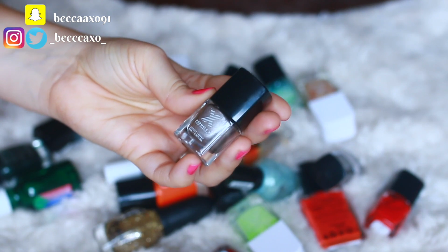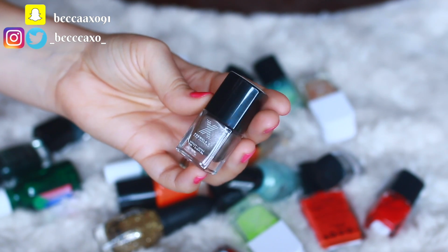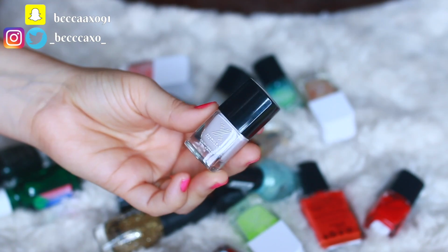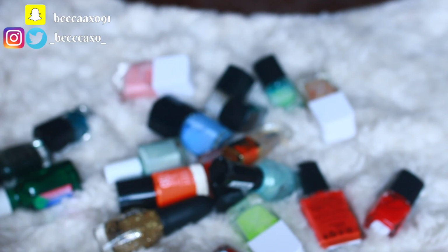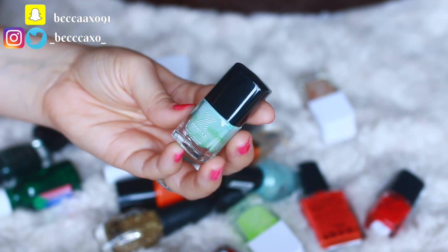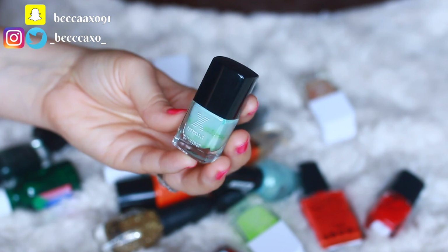This one is called Vroom, another metallic polish there. I like this one. I think I'm gonna keep this one since I got rid of the Essie one. This one here is called Thrilling. I'm gonna hang on to this one as well. This one is called Unmistakable. It's a really pretty color, but it looks kind of settling in there, so I think I'll go ahead and get rid of that one.